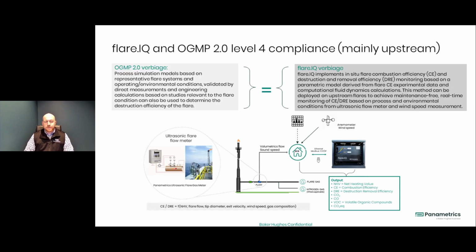The Oil and Gas Methane Partnership 2.0 is a multi-stakeholder partnership. It brings together oil and gas companies, as well as international organizations, governments, and non-government organizations to improve the accuracy and transparency of reporting of key methane mitigation in the oil and gas sector. While OGMP 2.0 does not recommend specific technologies for identifying and quantifying methane emissions and acknowledges that some technologies or combination thereof can be used for these, they do have the following verbiage.